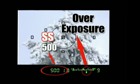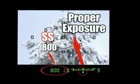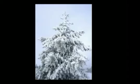18% reflectance means that 18% of the light striking the subject is reflected. The rest is absorbed. 18% reflectance is neither light nor dark, it's right in the middle. Now, since many scenes in the world will average out to, well, average reflectance, going by what the camera meter indicates is correct will often work just fine.